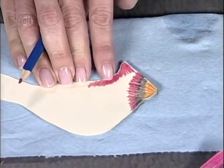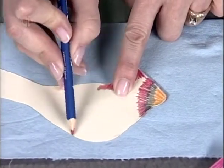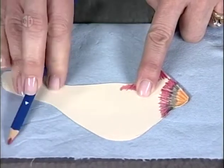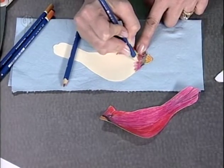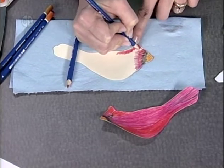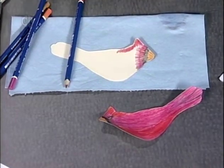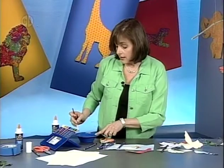So now if you carried this across, we'd carry it across the entire bird. You can see he's got a darker red along the stomach. You might add some pink shades or other colors. And because it has such a sharp point, it makes it really easy to fill in these nice small areas.